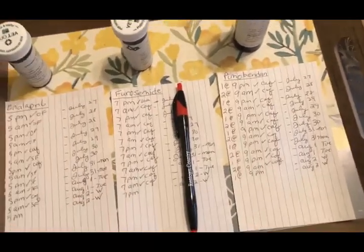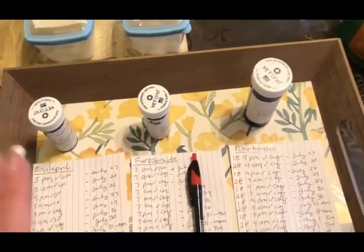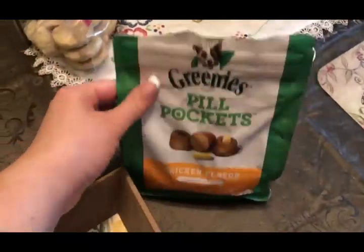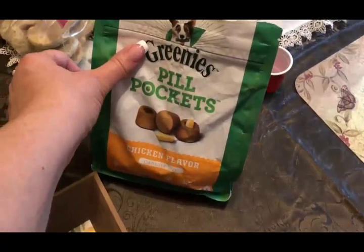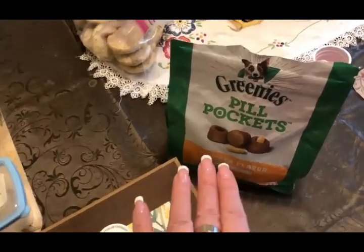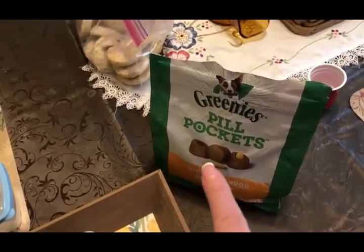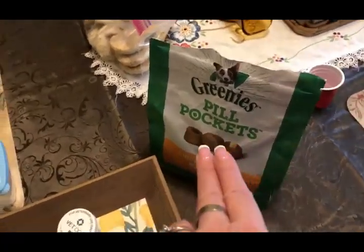And she's on a low-fat, low-sodium diet, which makes it very difficult to find treats and things that are low-fat and have no added salt. So these pill pockets, which work fabulously, have too much fat in them. She doesn't get a whole pill pocket. She maybe gets 3/4 of one. Well, I would say probably a whole one per day, per 24-hour period. But I found on chewy.com some low-fat ones they call pill wraps, and I ordered those. And so as soon as those come in, I'm going to switch her off of the pill pockets onto the pill wraps.